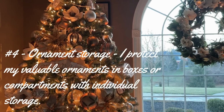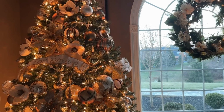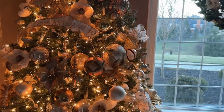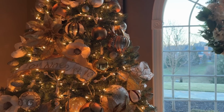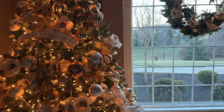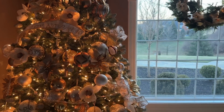Tip number 4, let's talk about ornament storage. I pack all of my valuable ornaments in boxes or containers with compartments for individual storage. All of these ornaments that are breakable do get packed into a box and wrapped also in tissue in between those compartments just so that nothing will break. The non-breakable ornaments I just wrap up and put in one of those clear bins, again by color.